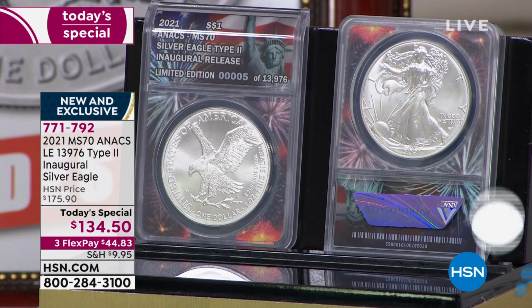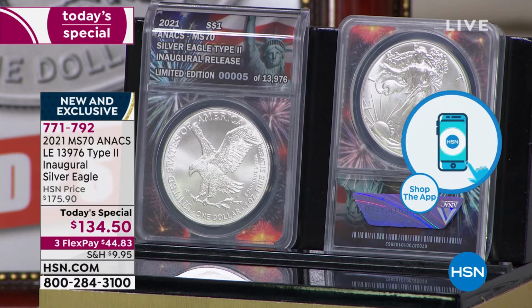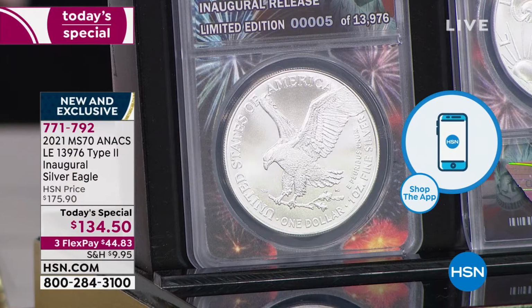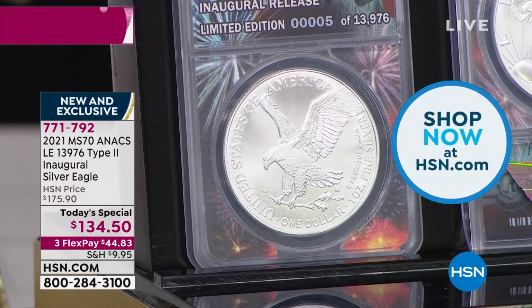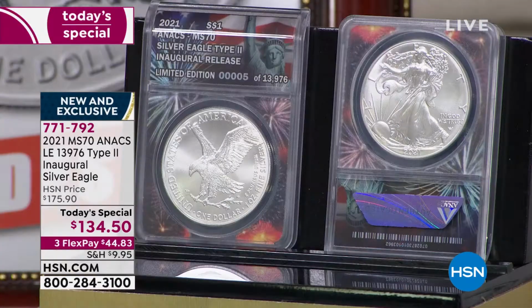We've added over $100 worth of bonuses, as you mentioned. So your end result money, after you fully value the bonuses, is $34 on this absolutely historic coin. Yeah, and also it's a limited edition. So there's the edition, 13,976. So that's how many are in this edition.